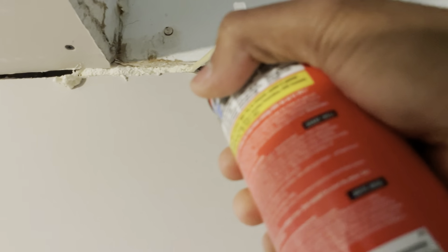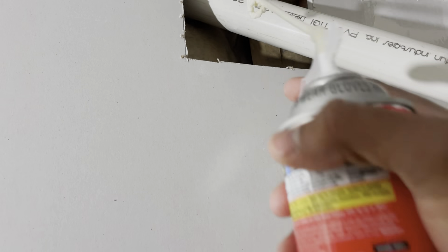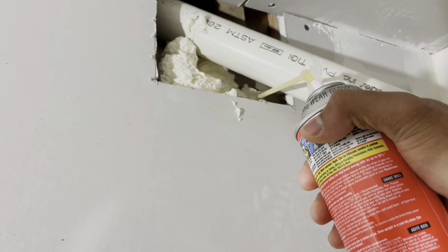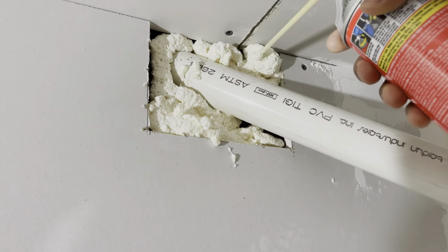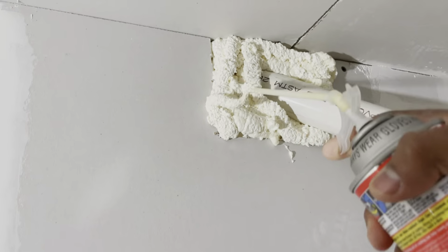Free game alert, free game alert. Whenever gaps are too big, go ahead and grab that great stuff and fill in all those cracks, all of them. And then when you're done, even big old ones like that, look what I'm about to do with it. Even with big ones like that, just fill it up. Fill it up crazy. Just fill it up. That's it. This is free game, guys.